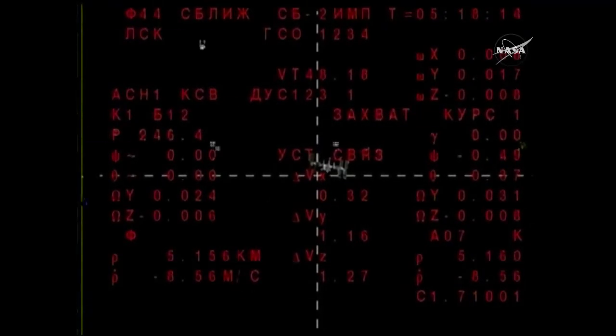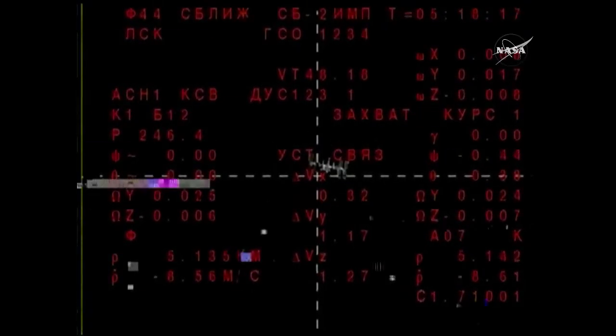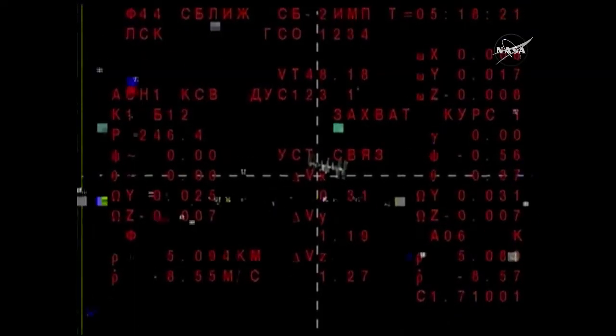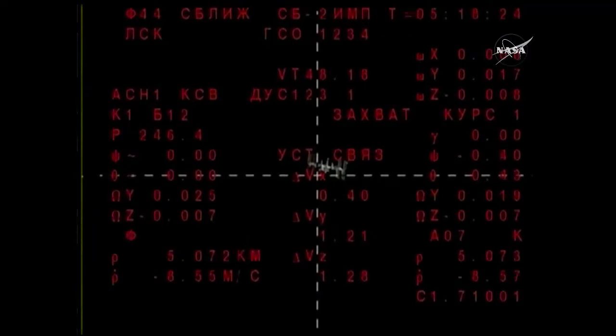So already getting video of the station and the Soyuz right now, about 250 statute miles in the air, just about to fly over Singapore and then continue on a southeasterly track, moving right over the center of Australia and then eventually swinging out over the Pacific Ocean. 5 kilometers is the current range, and the rate is 8.5 for the approach. The station is at the center.